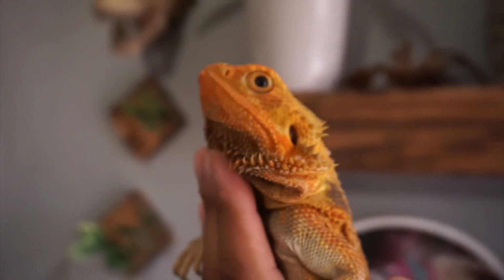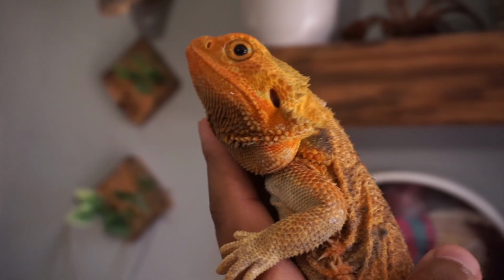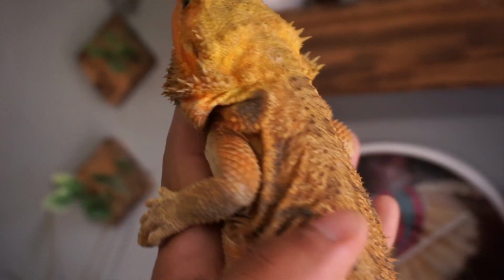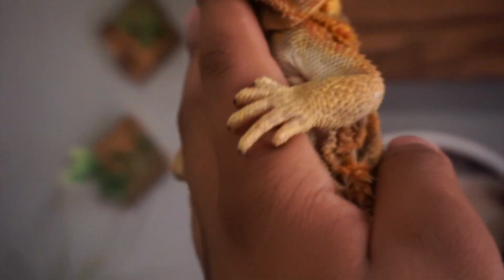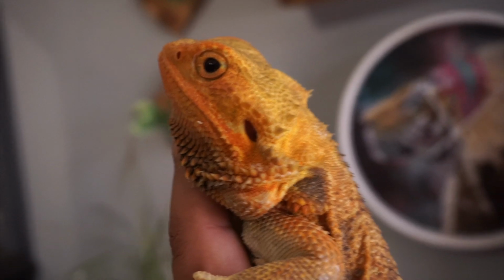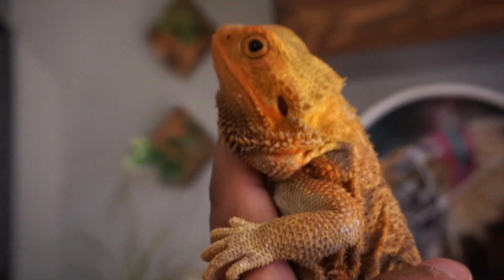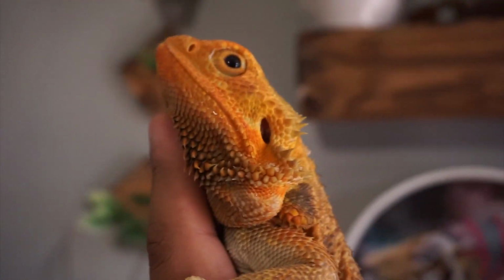Now, just to show you one more bearded dragon, we have this girl, my girl BB, that happens to be a translucent bearded dragon. And as you can see, she does have some nice coloration to her, but she has those jet black eyes as well as those jet black nails. Now, there's so many different types of variations for bearded dragons. There's some that are super red, there's some that are super yellow, super orange, and I honestly think they're really cool, the fact that they come in different types of colors, different types of genes and morphs.